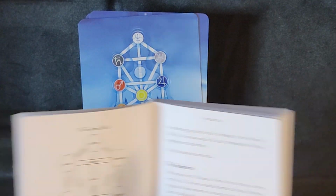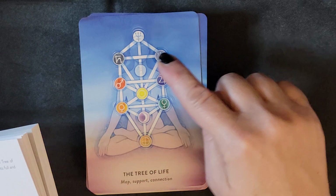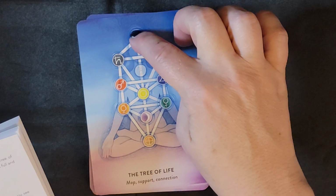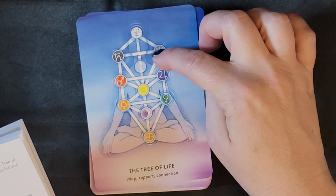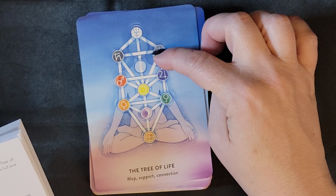Then you have the Chokmah, and it's showing me this in the book. That's why I'm able to identify it here. This is the Chokmah, which means wisdom. So here we've got the crown, basically where source enters your body. Then you've got the Chokmah, or Chakma, I don't know. It's wisdom, and it's basically inspiration, spark, the divine masculine, and it's gray.